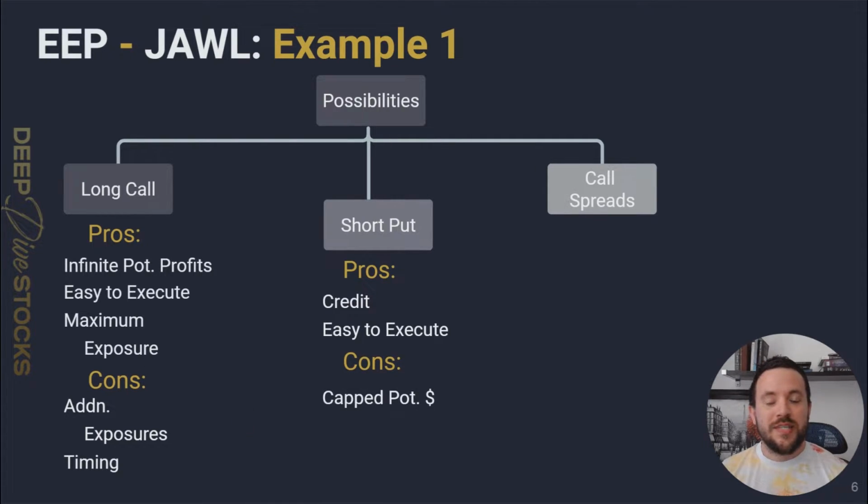One of the cons, however, is that you do have a capped profit potential, right? So once you sell the call, you get that credit. Or once you sell the put, you get the credit. You can't really make any more money because you've gotten the credit for your position. So you've capped out how much money you can make.